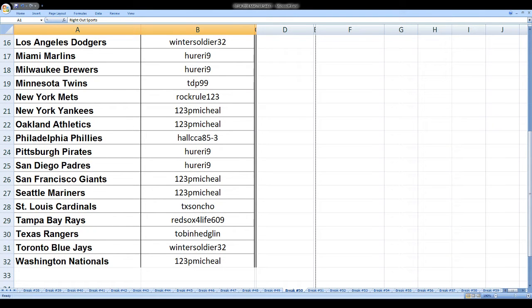Winter Soldier, Yuri 9, Rock Rule, Bats, P. Michael, Sancho, Red Sox. Oh, Tobin Hedgeland. I want to bring that up to you. Caldwell, were you not trying to sell or trade a Dan Marino autographed jersey? I know, Tobin, you're a Dolphins fan.